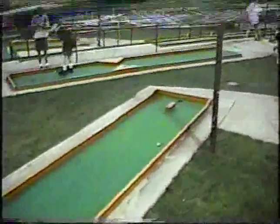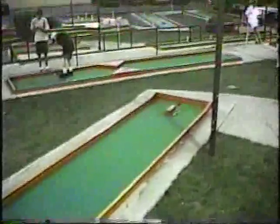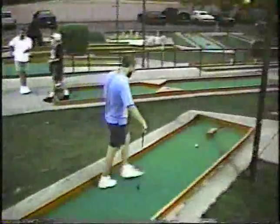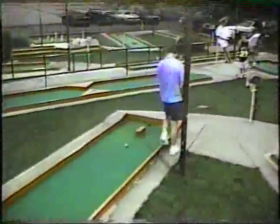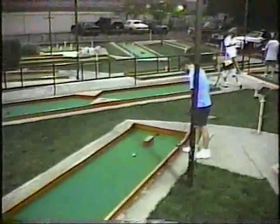Following his ace on 10, this is Steve Lemon leading off on the 11th hole. Steve sitting at 4 under par as we begin play in the 3rd round. And Steve gets a bit of an ugly slide there, and he's going to face himself a very difficult par putt here. This 11th hole, since it's been redesigned with the block in front of the hole, has certainly seen its share of bogeys throughout the years.